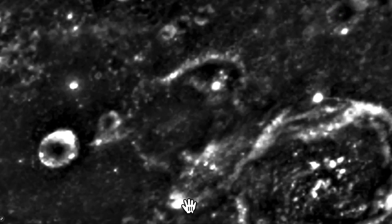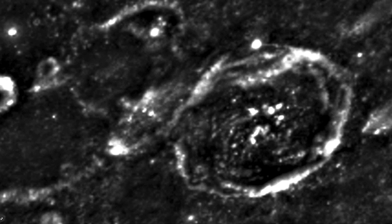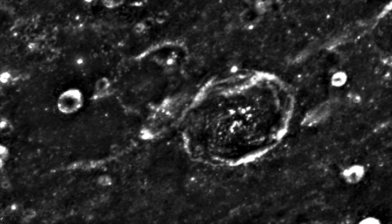Look at the organization here. Look at the organization of these dot, dot, dot, dot, dot. It's too conformed. Spaces between. Now look at these little silver structures right here above my cursor. There's like these little antenna structures sticking up. Kind of amazing, guys. Kind of amazing.